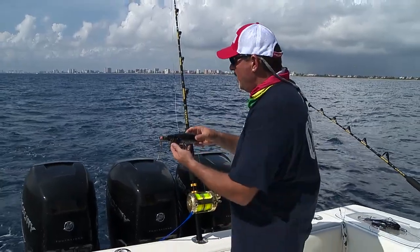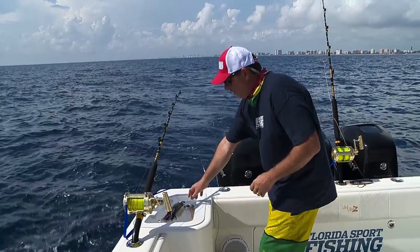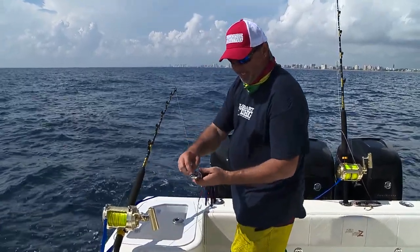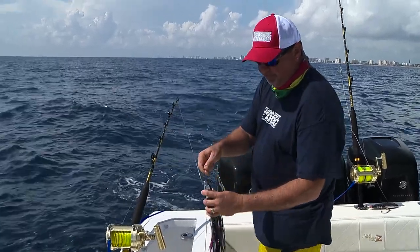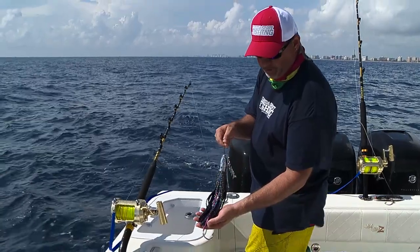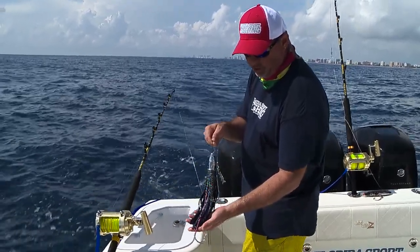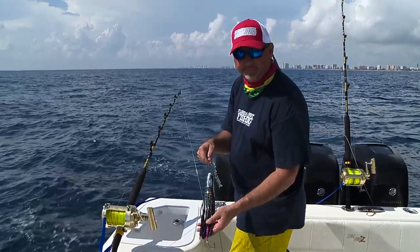Next, I'm going to move over to my starboard transom corner here, and I've got a big purple jet. You can see a lot of little jet heads right up in that lure, creates a lot of smoke, big profile. You could also see I trim that skirt right to the point of the hook so it doesn't get tangled with that hook. Is it going to deter a strike? I don't know, but you know what? I'd rather be safe than sorry.